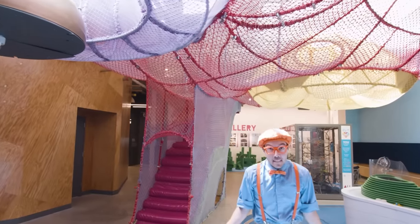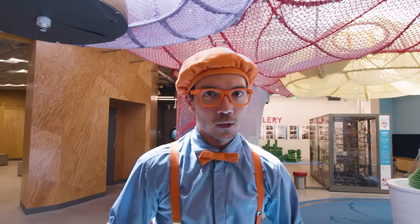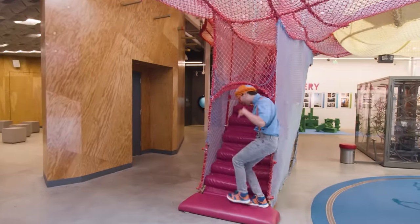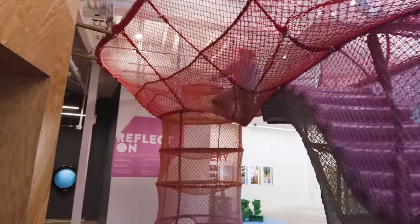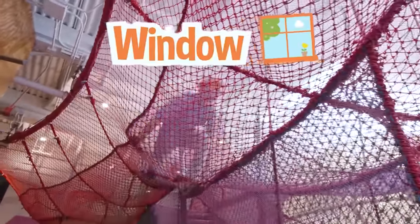This place is amazing. And look above us. It looks like there's a tunnel in the ceiling. I have had so much fun, but I think you and I should go up into the tunnel. Yeah, okay, here we go. Whoa, it's really tricky moving through these nets. Hey. I think it looks like there's a window over by the water area.